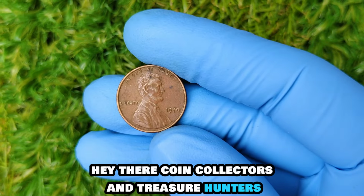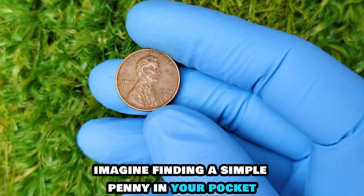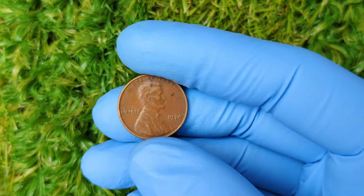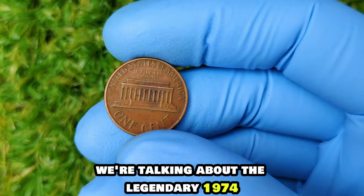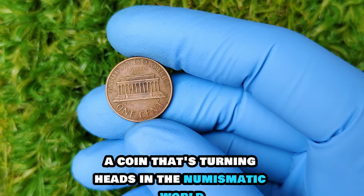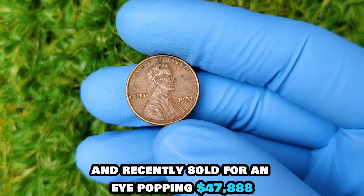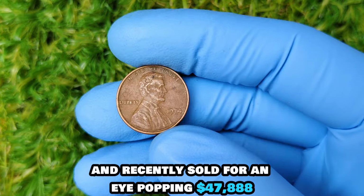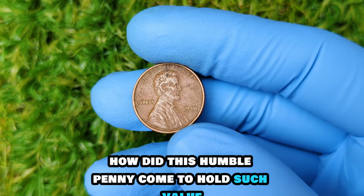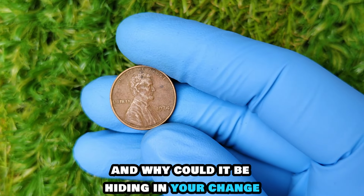Hey there, coin collectors and treasure hunters. Imagine finding a simple penny in your pocket or coin jar that could be worth thousands of dollars. Well, today, we're talking about the legendary 1974 no-mint mark Lincoln penny, a coin that's turning heads in the numismatic world and recently sold for an eye-popping $47,888. How did this humble penny come to hold such value? What's its story? And why could it be hiding in your change?